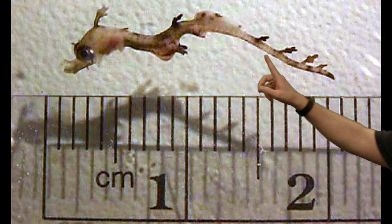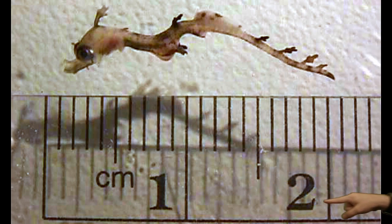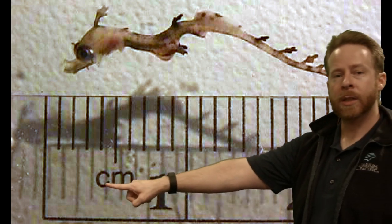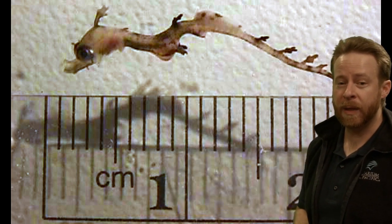Now, to show you just how small some of these babies can be, if you know your metric system, this is 2 centimeters. 2 centimeters is like take 2 pinkies and hold them together like this. The 2 ends of your fingers together, that's about 2 centimeters. That's how big your fingers are. That's a little baby. But we've had them even smaller.